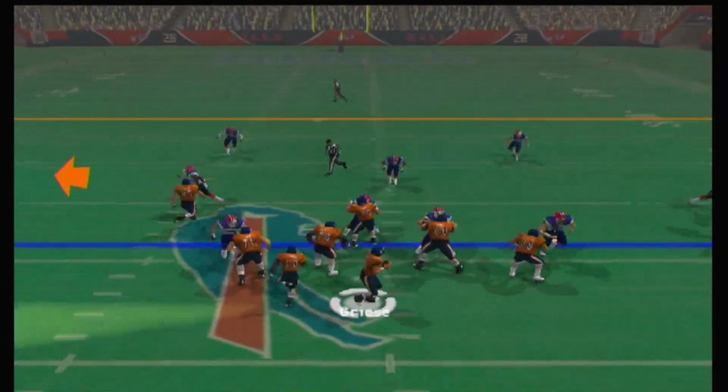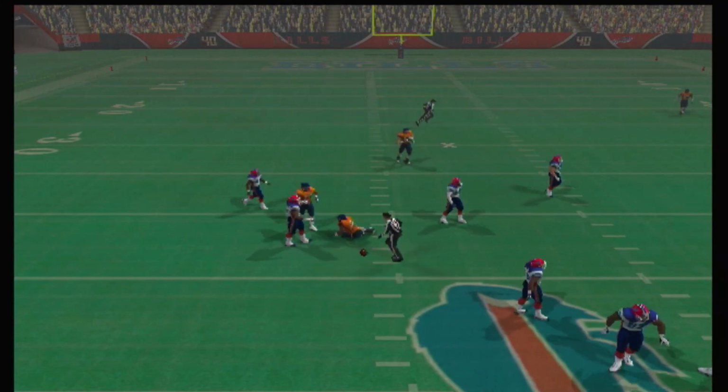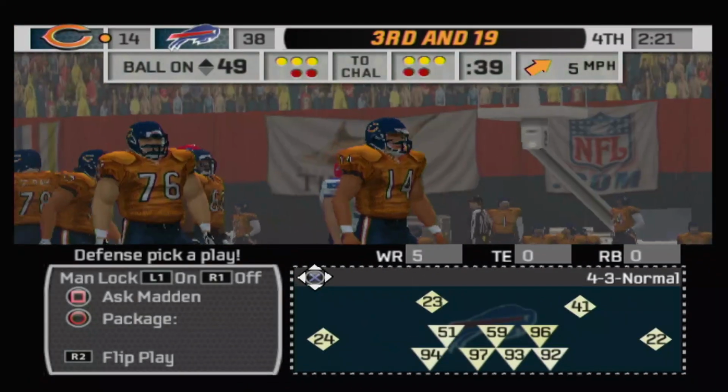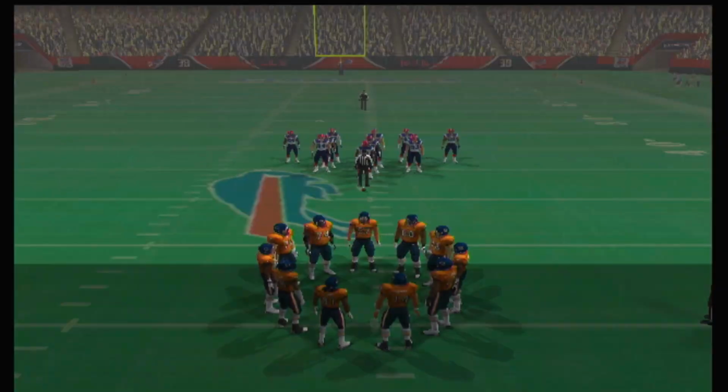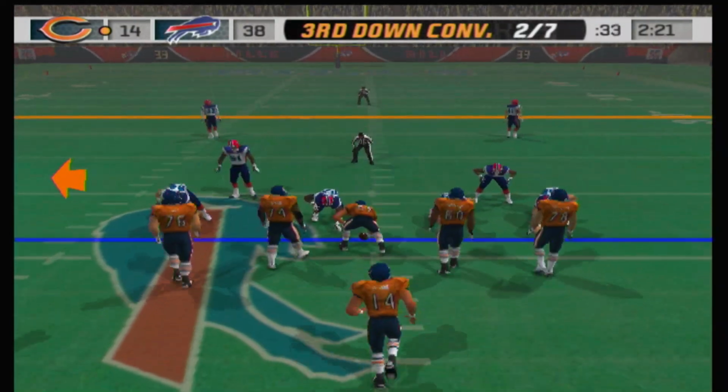The Bills with a four-man front. With the throw, he was tipped. I think that was a case of just thinking about what he was going to do with it once he caught it. Instead of thinking about catching the ball, you got to catch it first before you can think about what you're going to do with it once you get it.